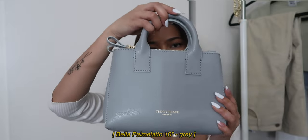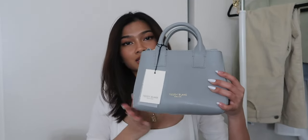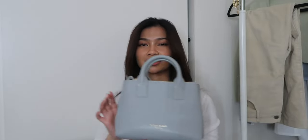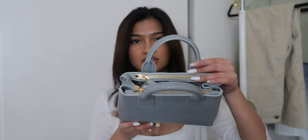I got the Bella Palmolato 10-inch bag in gray. Here's the bag. It's super cute. I just wanted a simple, small bag. I want to stick to more smaller bags because I feel like it just fits my style. That's what it looks like.